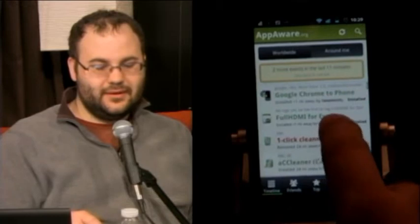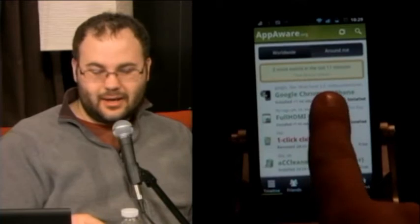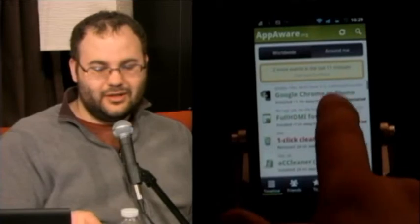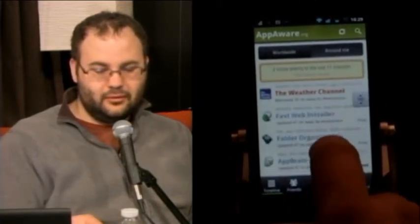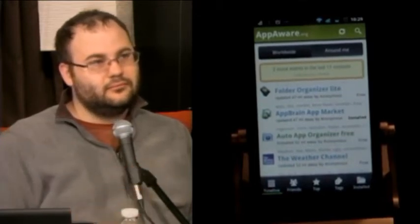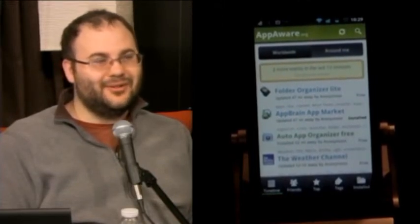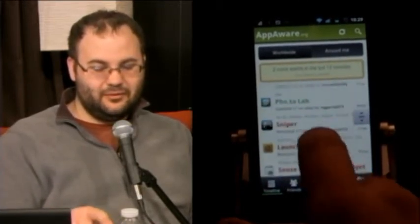So let's see, it shows the top apps being installed around me. Actually, the top two are two apps I just installed, Google Chrome to Phone, which I had to reinstall because I wiped my phone a couple weeks ago, and this full HDMI for Evo. So, wait, you said local apps? Yeah, to get this right, it's people who are installing the apps locally. That's correct. It doesn't know where the app developer is. No, it's not based on that. That freaked me out a little. So, yeah, we know where you are when you published it.